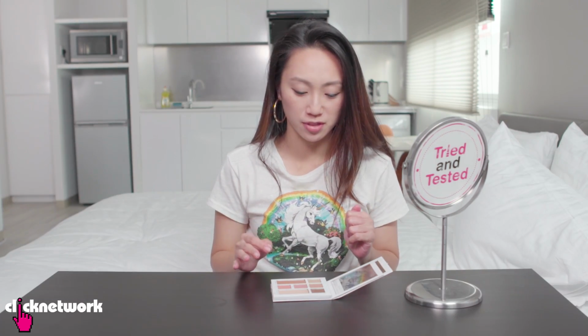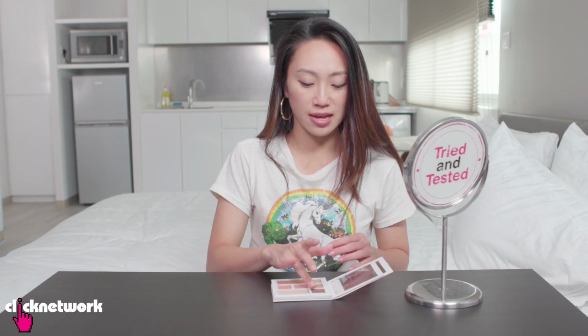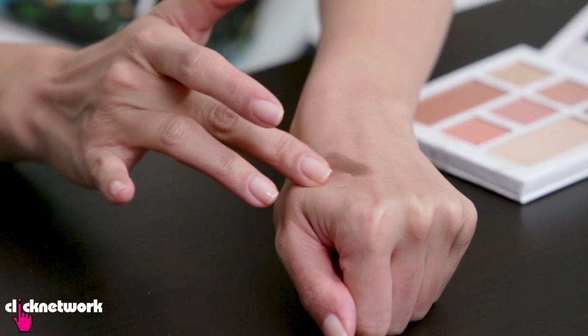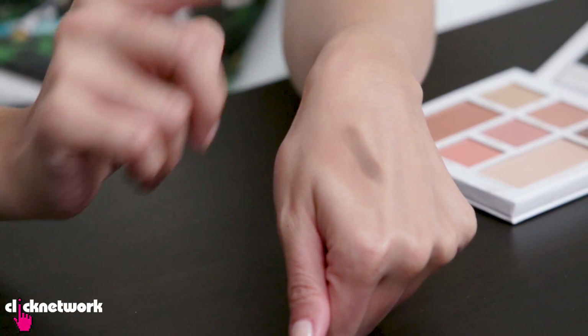What I really love about this palette are these 2 eyeshadows. I find the colour, like they say, is really universally flattering and also very pigmented. Sometimes if I really am in a bit of a pinch, I will use this for contouring. This is the other eyeshadow that I do like. So actually you could use either of these alone or together.